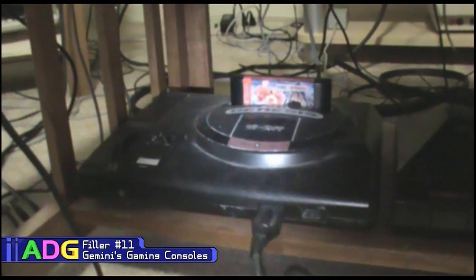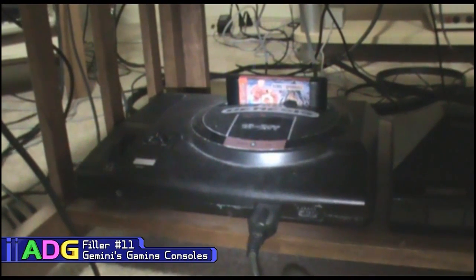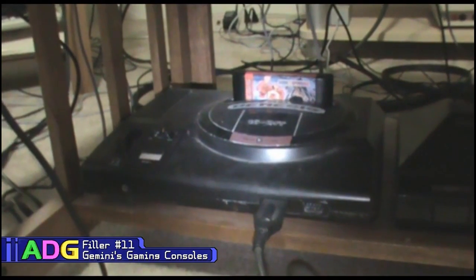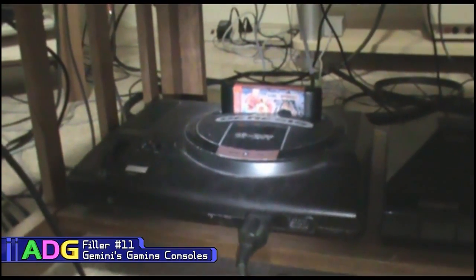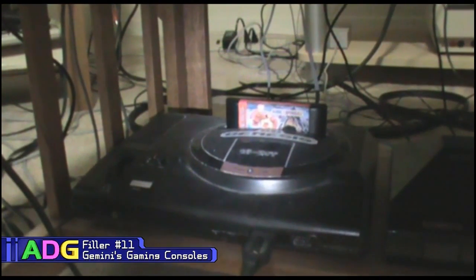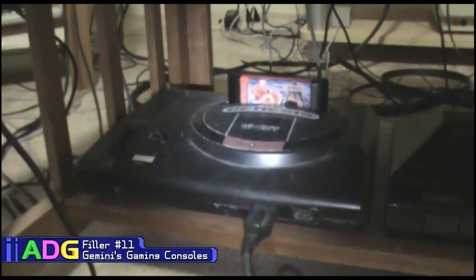Same with my Super Nintendo. When I was growing up, most kids only had a Super Nintendo or a Sega Genesis. They didn't have both of them. I had both of them. So I got the best of both worlds growing up. And that's pretty much why I've got mostly Sega and Nintendo consoles down here.